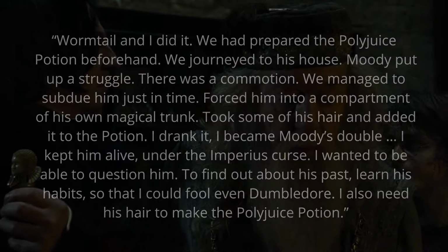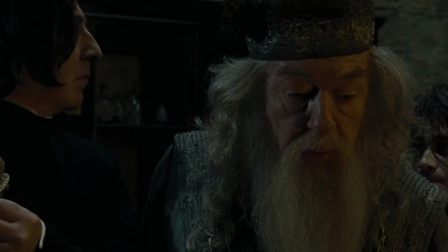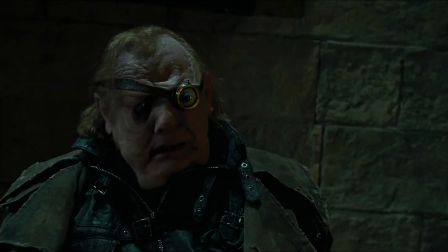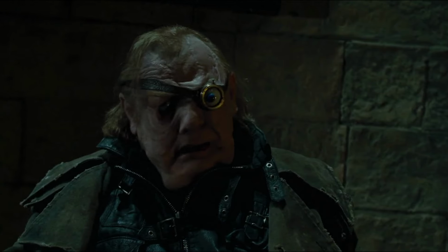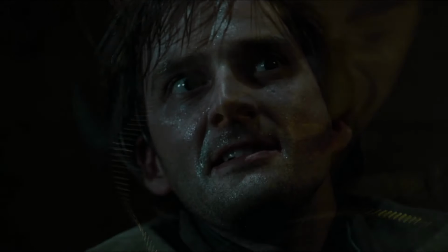And while it may be possible that Barty Crouch Jr. kept Moody alive for convenience, perhaps he figured it'd be quite a bit dodgier to carry around Mad-Eye's decapitated head, the way he phrased his explanation about keeping Mad-Eye alive seems to indicate that the hair needed to be extracted from a human who was not dead. For if Barty Crouch Jr. and Wormtail had killed Mad-Eye and his body had no more life in it, it sounds like this would have impacted Barty Crouch Jr.'s ability to brew the potion.